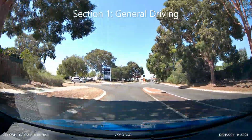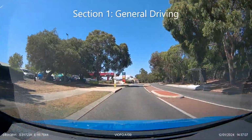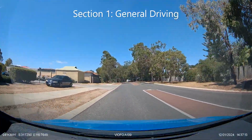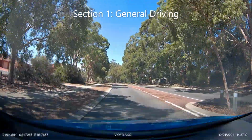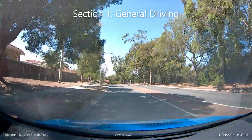Okay, on our left here is the Candlewood Shopping Centre. At this point, the assessor would tell you, okay, we're going to come back to that car park shortly, but they want you to find somewhere, maybe somewhere to turn right. When we find a street on the right, we'll turn right, because they're going to get us to park at some point. They haven't told us yet, they're just telling us to turn right.